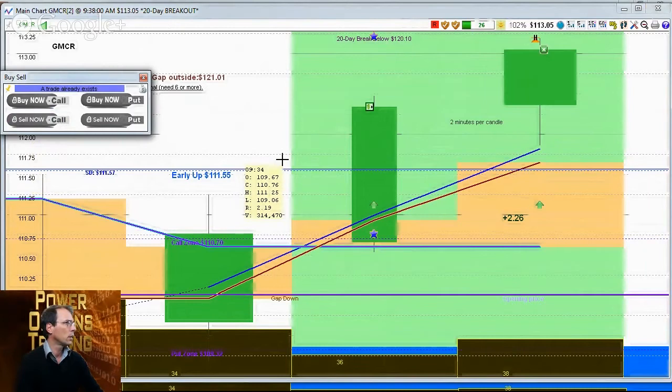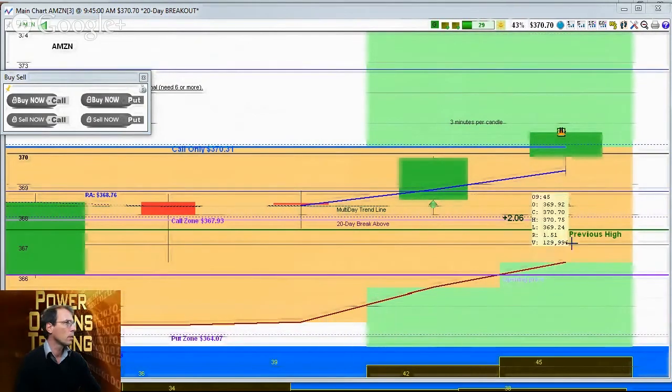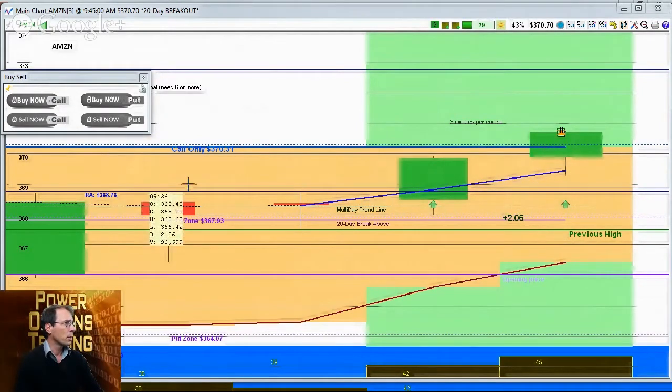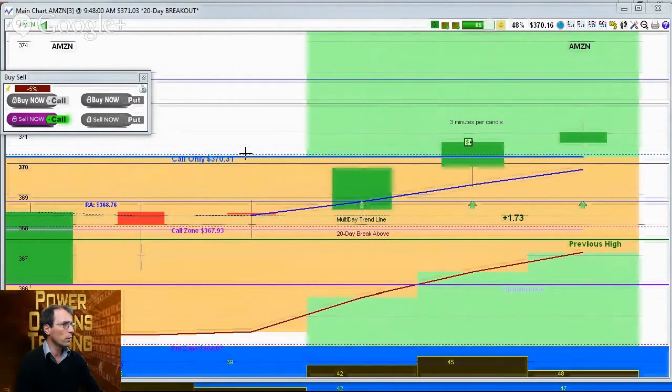I'm going to show you why 10% is really the thing you want to get. So here's Amazon. This is at 9:45, and it's the classic. This is the more normal stuff that we teach people all the time. So that one's ready to go. So I hit the buy now on the call. So it's making 1, 3, 2%. These are really quite nice.